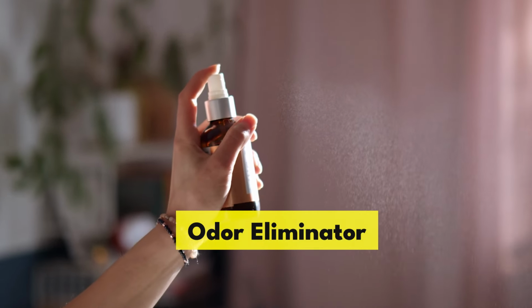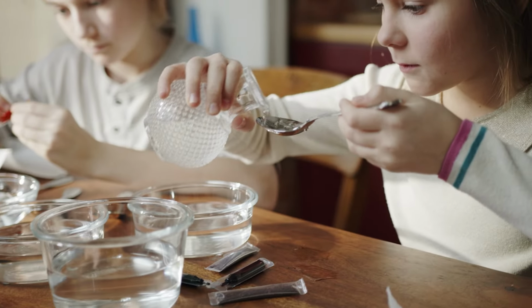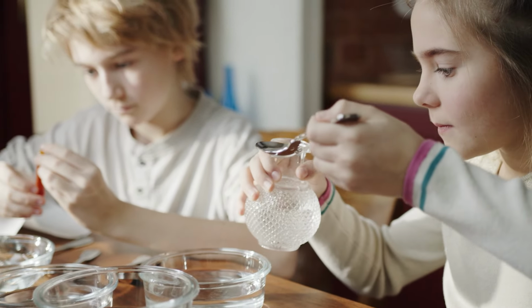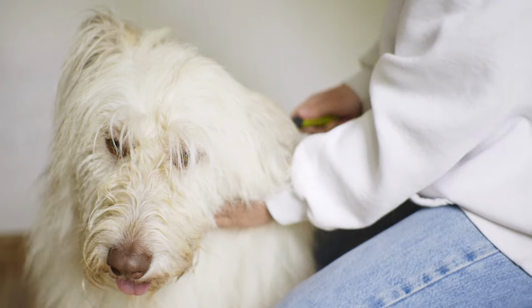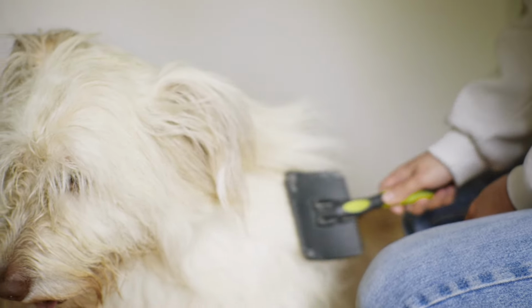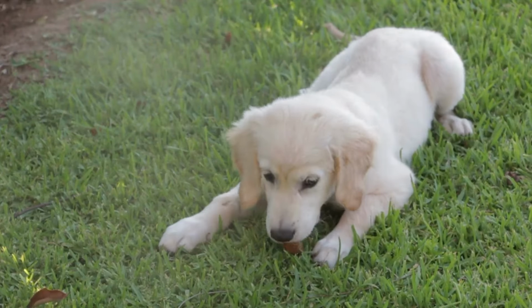Odor Eliminator. Mixing equal parts of apple cider vinegar and water creates a magical potion that combats odors. Apple cider vinegar, with its acidic properties, is a natural deodorizer. It breaks down the odor-causing bacteria on your dog's fur without harming their skin. It's like a refresh button for your dog's coat.